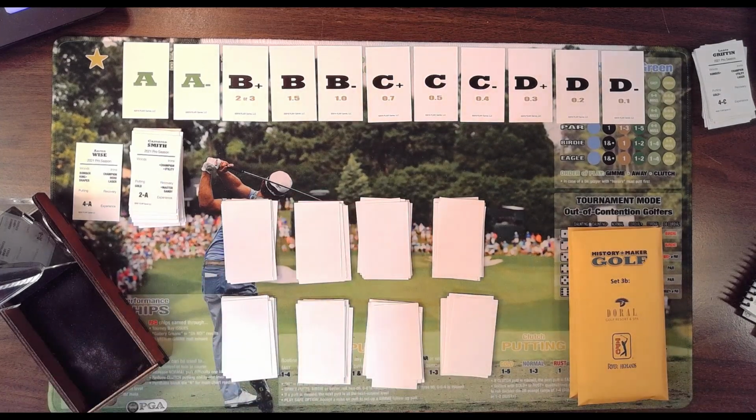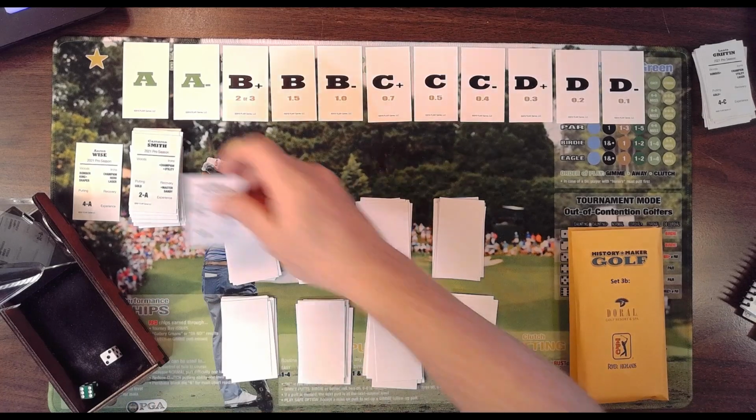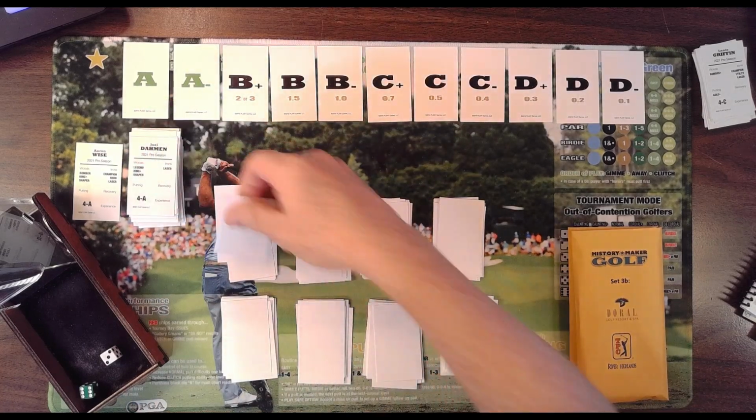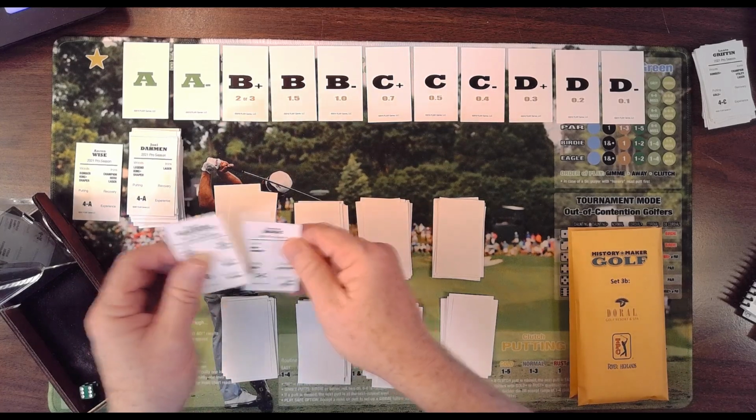So here we go. We have our afternoon golfers here in the first two rounds. So pile number one, we get a 36. Draw 3 golfers, and then the top remaining 3. So we got Joel Damon, Chase Seifert, and Justin Rose.